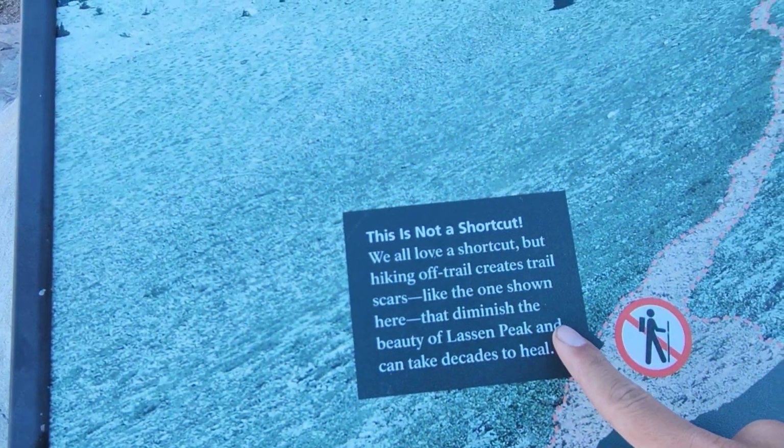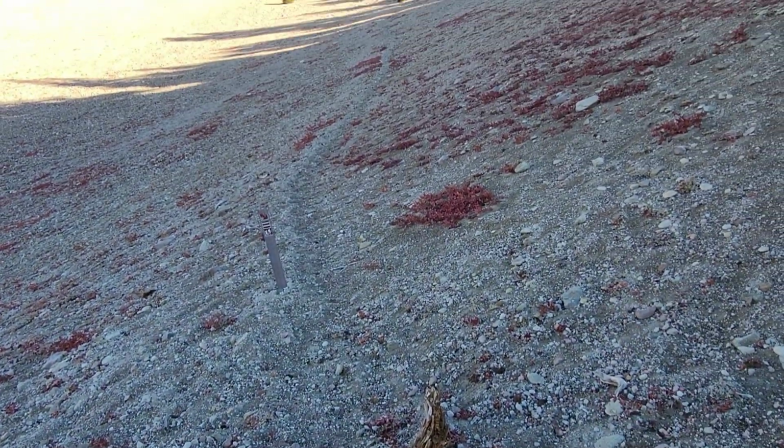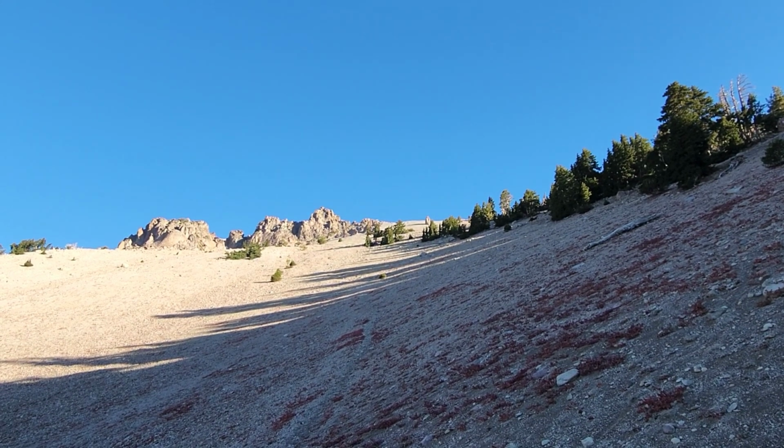This is not a shortcut. Okay. Well, that's good news, because that was gonna be pretty dang brutal. So instead, we're gonna go this way. I'm happy about that.